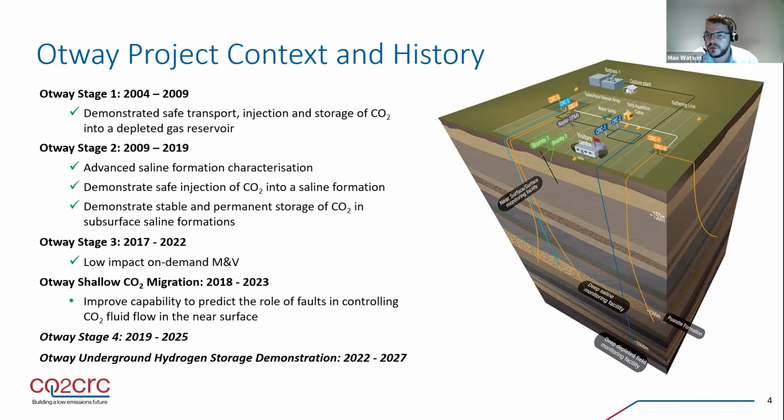So from 2004 to 2009, we looked at a depleted reservoir storage demonstration. So this was down, you can see my mouse here, at about 2 kilometers depth, where we really just showed the concept of CCS by injection into this depleted reservoir and monitoring that migration up dip towards a pre-existing production well.